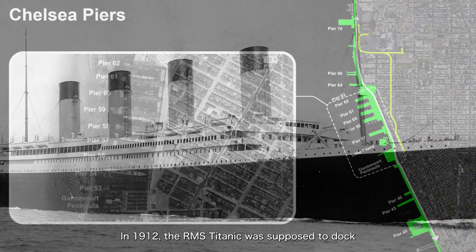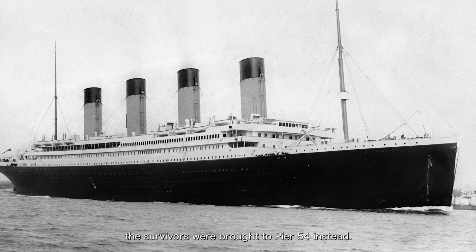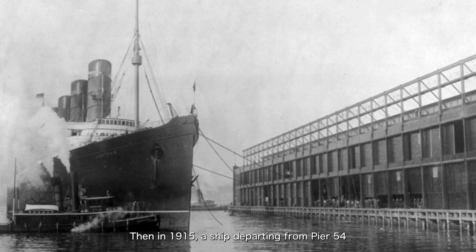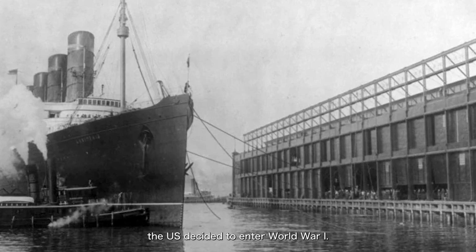In 1912, the RMS Titanic was supposed to dock at Pier 59 in Chelsea Piers, but after the disaster, the survivors were brought to Pier 54 instead. Then in 1915, a ship departing from Pier 54 was sunk by a German U-boat on its way to Europe. This event was one of the reasons the US decided to enter World War I.